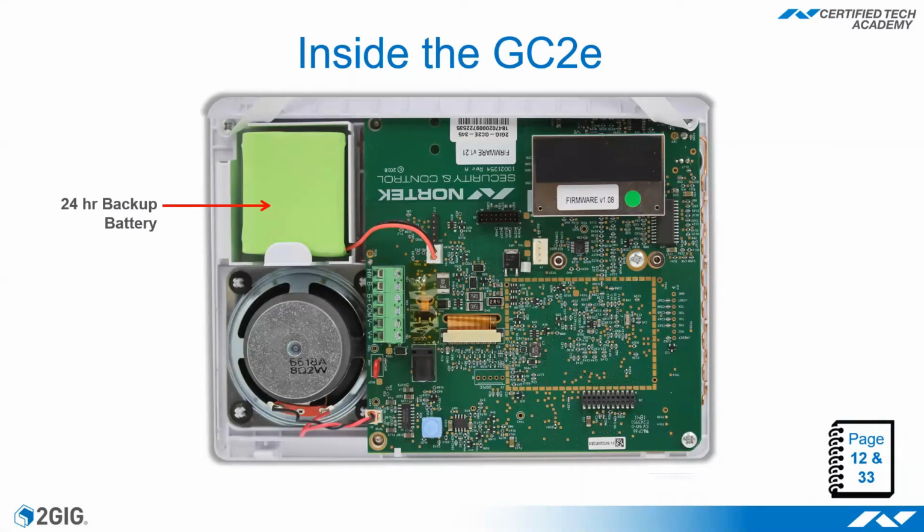We have the 24-hour backup battery, 85 decibel siren, wall tamper, 345 megahertz module. That one will be replaced with the 900 if you plan on using the secondary keypad or the GE translator option if you wanted to take over GE sensors. Then we also have a terminal block here.